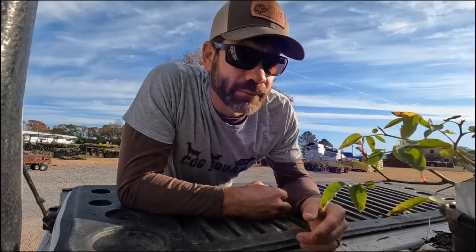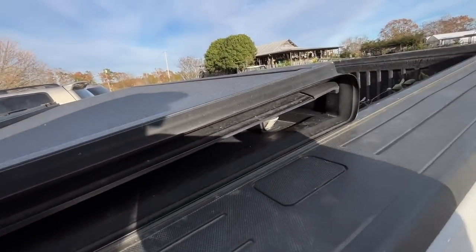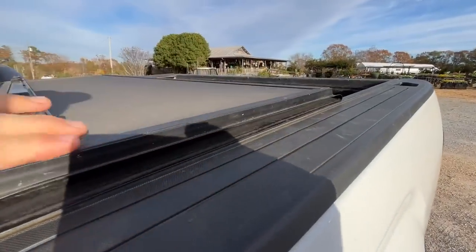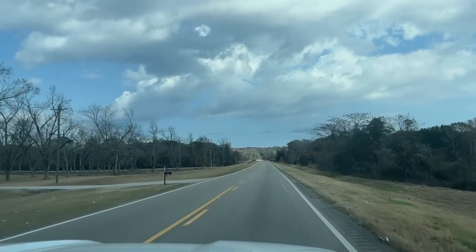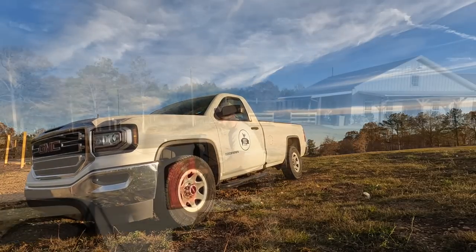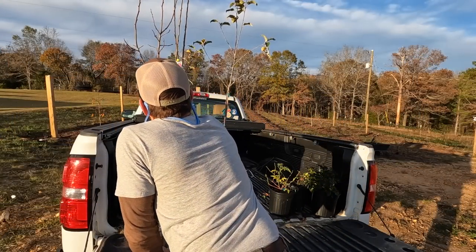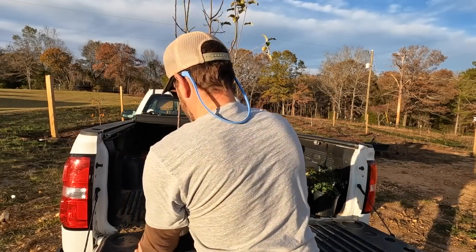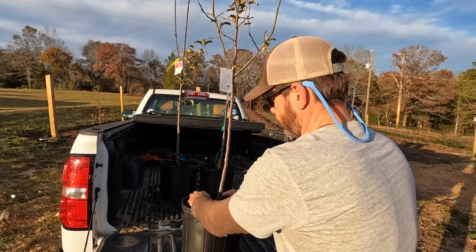All right, now we gotta get to planting. All right, let's go home and plant some trees. All right, where's my pear? That's it right there. Moon Glow. All right, let's get this thing in the ground first.